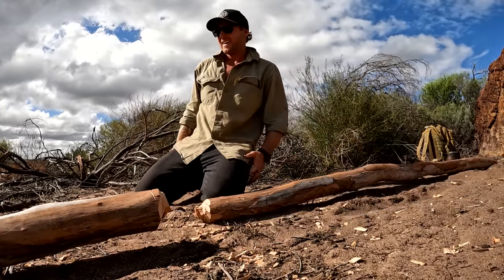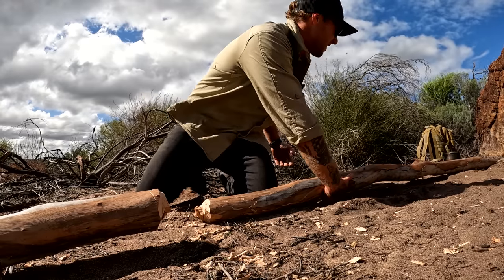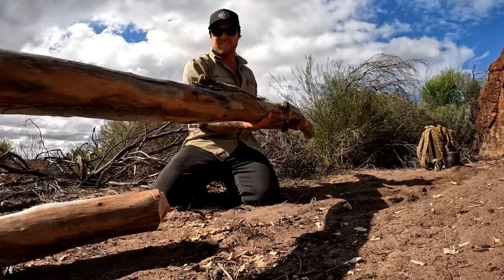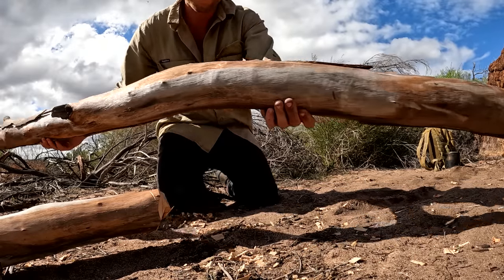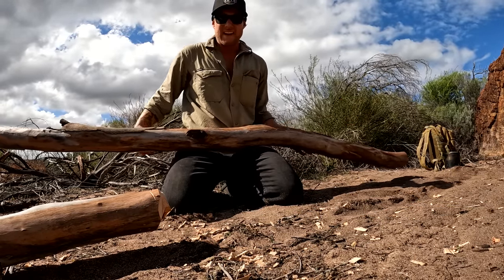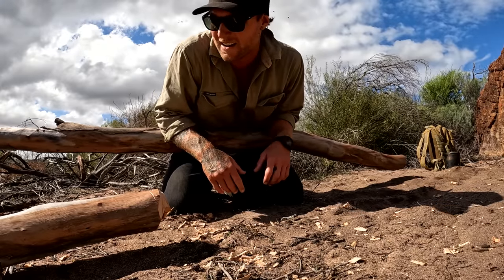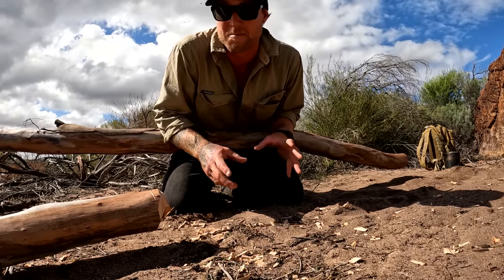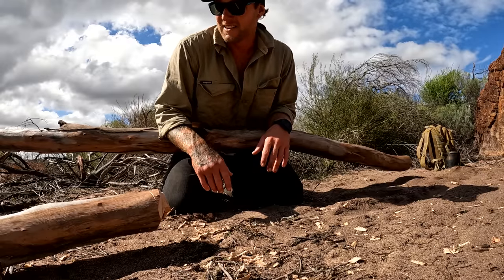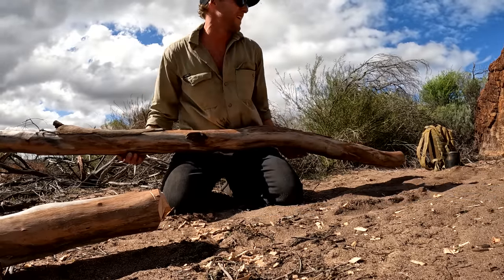That is bloody beautiful. Look at that. That is a really, really nice piece of wood right there. All right, that's it. That is the majority of the hard work done. Well, not really, but that is a big chunk of the hard work done. All right, I'm gonna start digging some holes and setting up some frames.